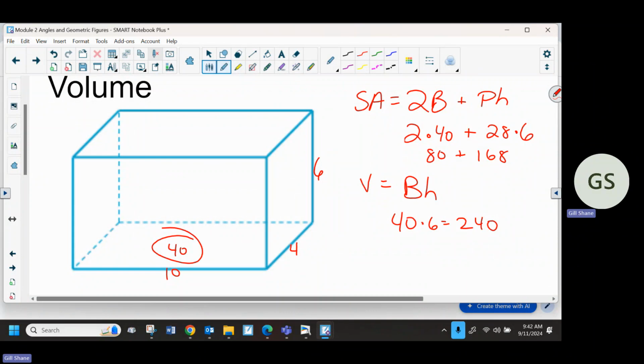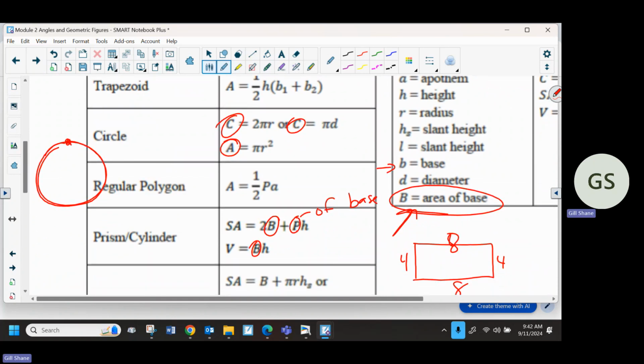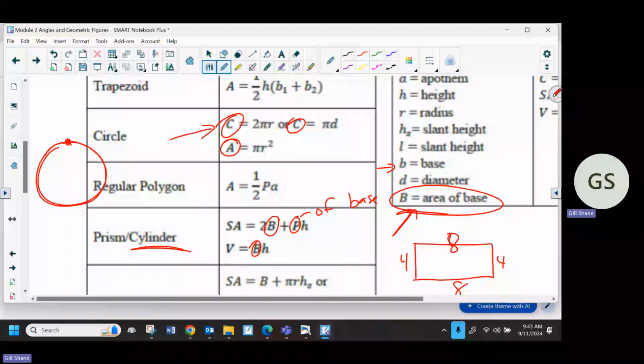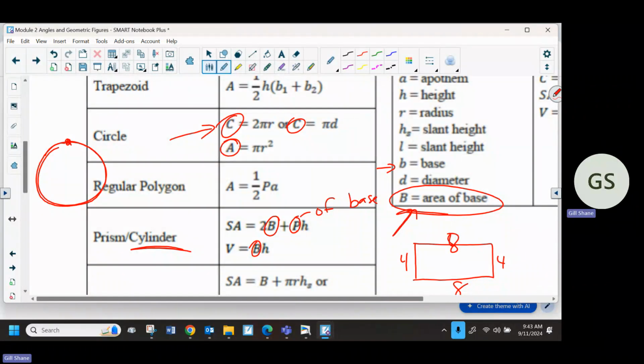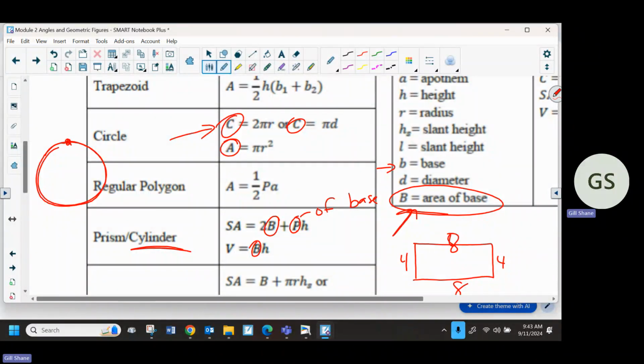All right, so here's what I want you to do. We're going to do a cylinder now. Again, I told you, they're not just going to give you the base and the perimeter. You have to understand circumference is the perimeter when you're doing a cylinder, because the bases are circles and perimeter means the circumference. So you're going to have to replace perimeter with the circumference of the base. When you do the area, you have to find the area of a circle. But you get these formulas. You don't have to memorize those.